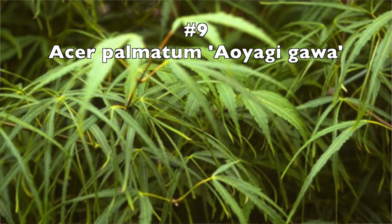No, I really don't. Coming at number 9, we've got Acer palmatum Aoyagigawa. Now, when we say Aoyagigawa, this is also a term that originally was used for Aoyagi. Aoyagigawa is different in the fact that this is a green Linearilobum with a little bit of green bark to it as well. Not as much green bark as Aoyagi itself, but it's probably a very yellow-green Linearilobum.